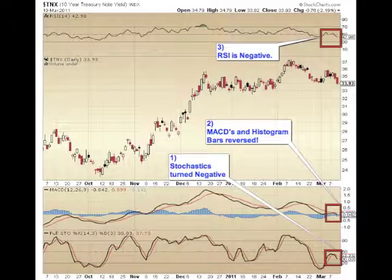Taking a look at the 10-year Treasury yields, we see that things turned negative there a while back too. Point one shows where we turned negative on the stochastics a few days ago. Point two shows the MACDs and histogram bars. They also reversed. They were trying to make their way toward the zero line and turn positive, but failed, and we had to give this one a red mark as they've turned course. Up top, point three shows the relative strength index is falling, so we gave that one a red mark. That's also negative. And this is also confirming or leading the commodities, as interest rates are falling, which means money is flowing into bonds right now.